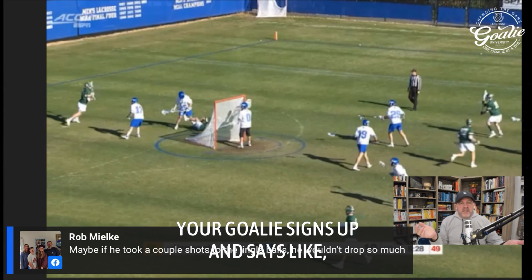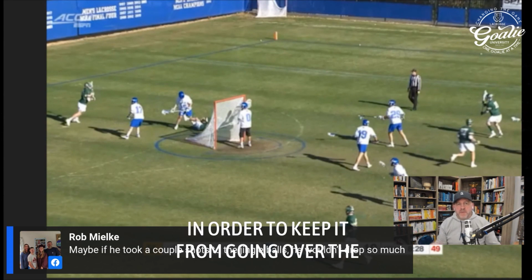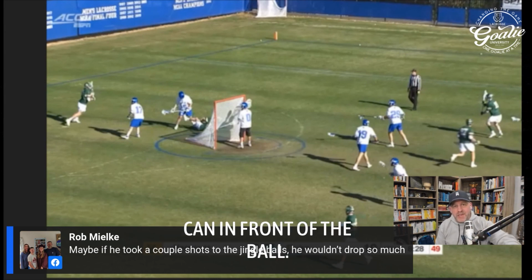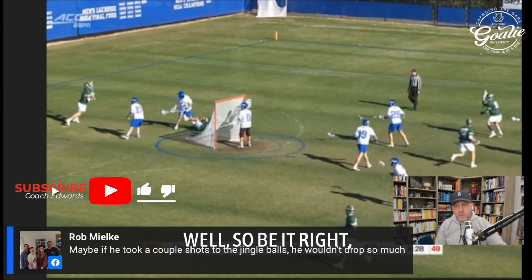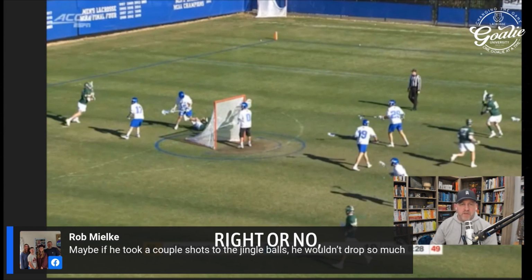As a goalie, you sign up and say, I'm going to put something in front of this ball to keep it from going over the goal line, and it doesn't matter what it is. We're going to put the most efficient thing we can in front of the ball. So if that happens to be your balls or your lady balls, well, so be it, right? We may need that save. 5-second rule: 5 seconds left to go in the national championships. Is that what you're going to do, or no? It's like, no, you've got to sell out, man. You've got to do it.